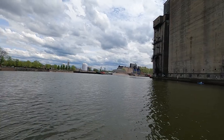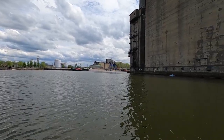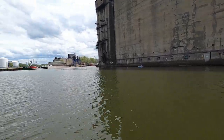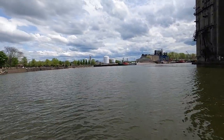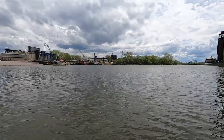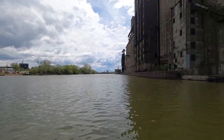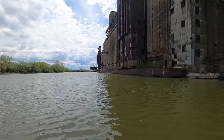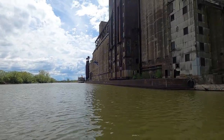Got a few more boats down here, a few tugs. I mean, big vessels are gonna come down here. You're looking at 30 feet of water in the channel here, so big stuff can still get down here. Oh, look at this. This is neat. See what I tell you? You go around another bend and something else is there. That's cool. Let's go and check it out.